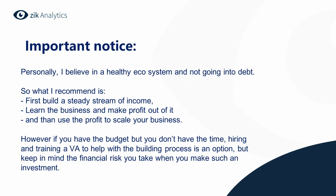So I have an important notice. Personally, I believe in a healthy ecosystem and not going into debt. So what I recommend is first building a steady stream of income. Learn the business and make profit out of it, and then use the profit to scale your business. However, if you do have the budget but you don't have the time, hiring and training a VA to help with the building process is an option. But keep in mind the financial risk you take when you make such an investment.